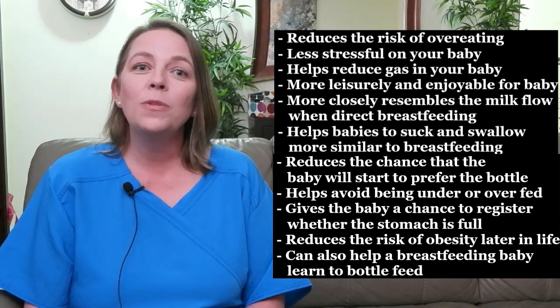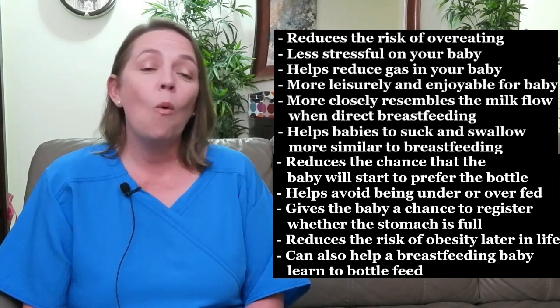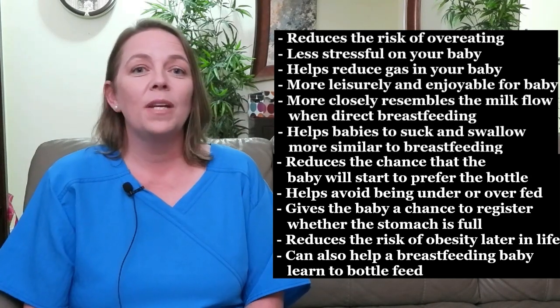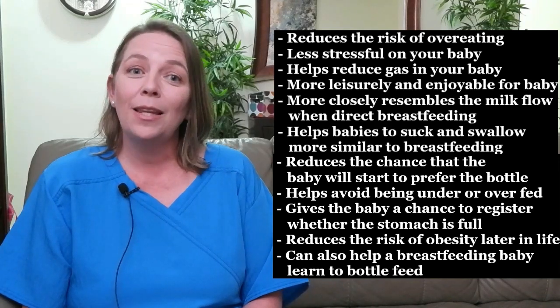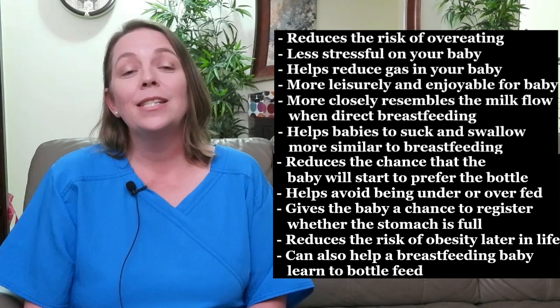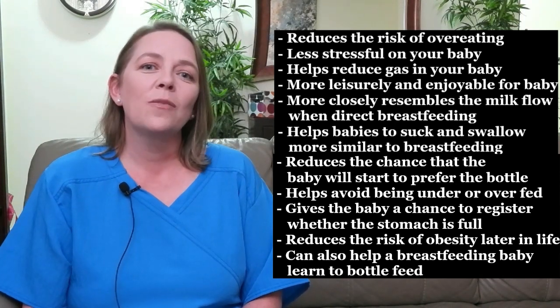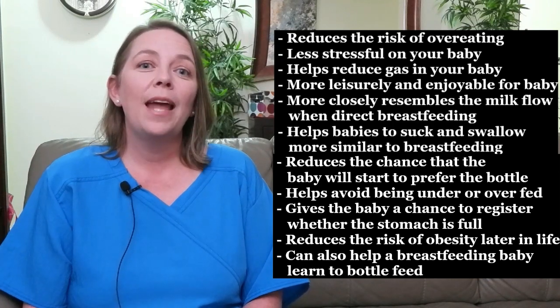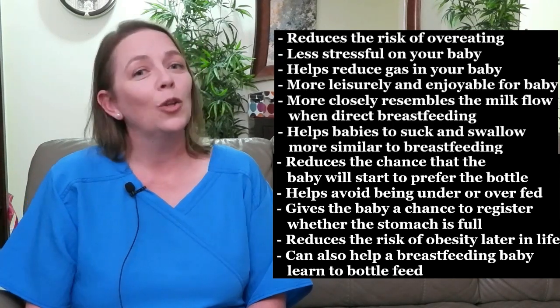Paced bottle feeding helps avoid a baby being under or overfed. It gives the body a chance to register whether the stomach is full and send the signals telling baby whether to continue eating or to stop. This translates to better eating habits and reduced risk of obesity later in life. Paced bottle feeding also can help a breastfeeding baby learn to bottle feed.